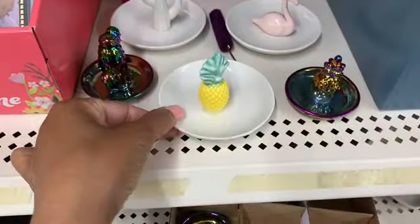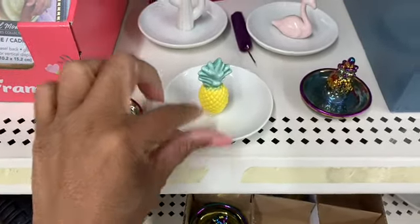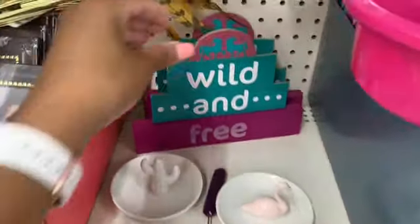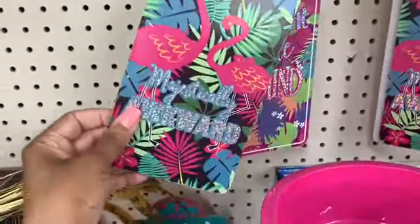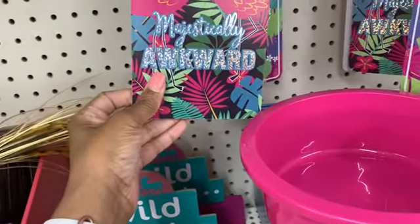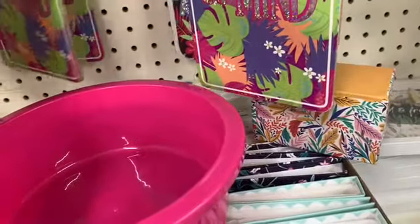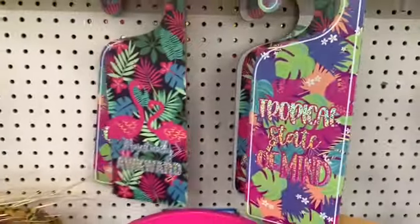All right, so I still see that they have the trinket dishes here. This is the one with the little tree on it. This has a pineapple. This one here has the little pink duck, but they still have those. They also still have the wall and free signs here, but I see these are new here. These are door signs here. This one says Magically Awkward, and this one says Tropical State of Mind, and that's pretty much all they have. But those are very pretty, and they're new here at the Dollar Tree.